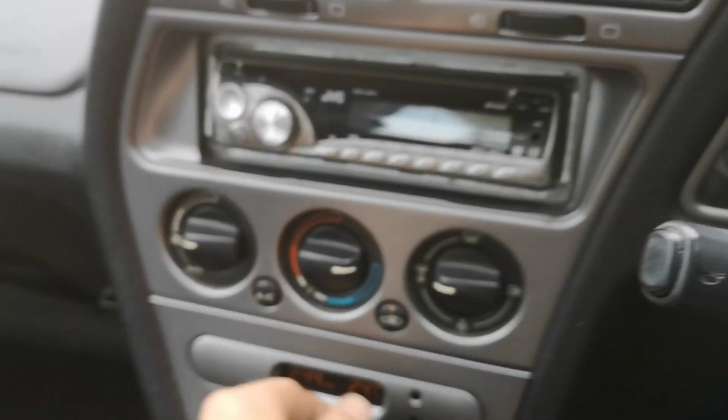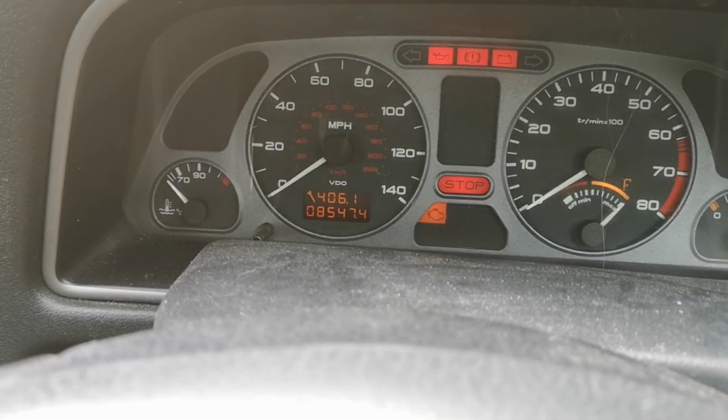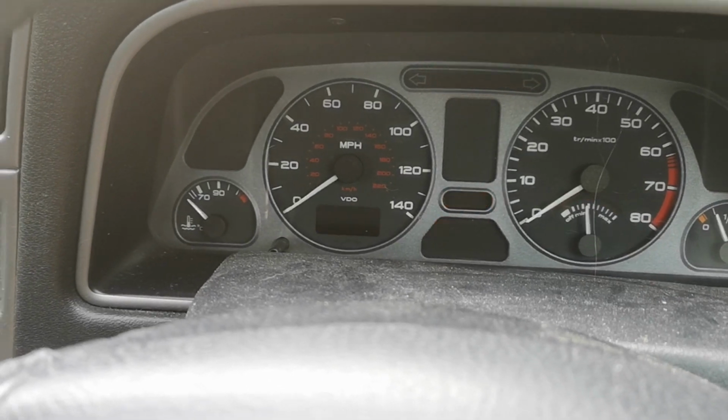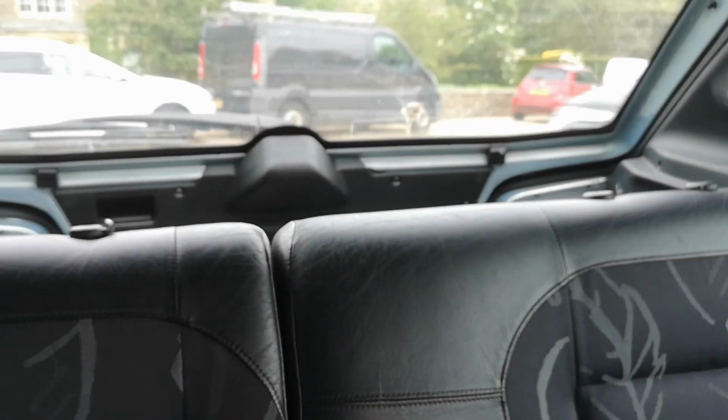Oh, that's lovely. Yeah, we tested the air conditioning. Guess what? It doesn't work. Of course it doesn't. 85,000 miles. Now, you could put different clocks in it, but I've checked the history. It is 85,000 miles, but it's had a hard 85,000 miles, or a really easy 84, and the last 1,000 were really tough. It's missing half the interior.